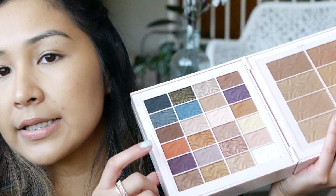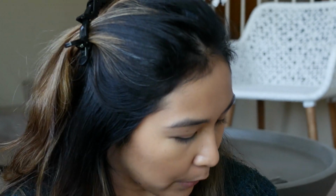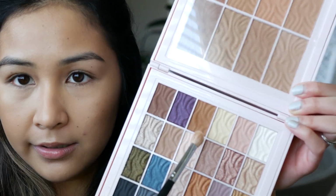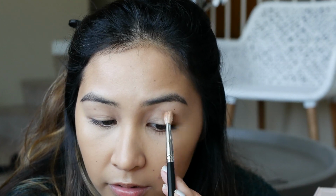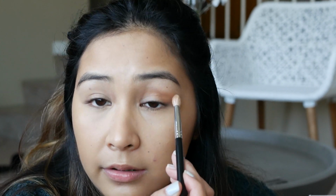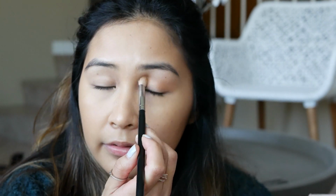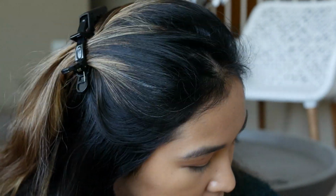And for eyeshadow, like I said, I'm just gonna go in with the eyeshadows in this little book. And then I'm gonna go in with this shade right here to go into my crease a tiny bit, to just give it a little bit of dimension and warmth. I know, crazy, right? Riveting content, I know.